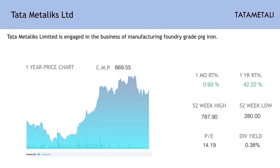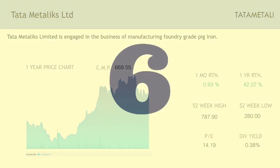Tata Metallics Limited, which is the 5th company on our list, is engaged in the business of manufacturing foundry grade pig iron. Now for the first half of the year it was literally range bound, but then it had appreciated in value. Now if we were to look at the 1-month price return, it's close to 0.93% and the 1-year return is close to 42.22%. The price earnings ratio of the company is at 14.19 and the dividend yield is at a level of 0.38%.